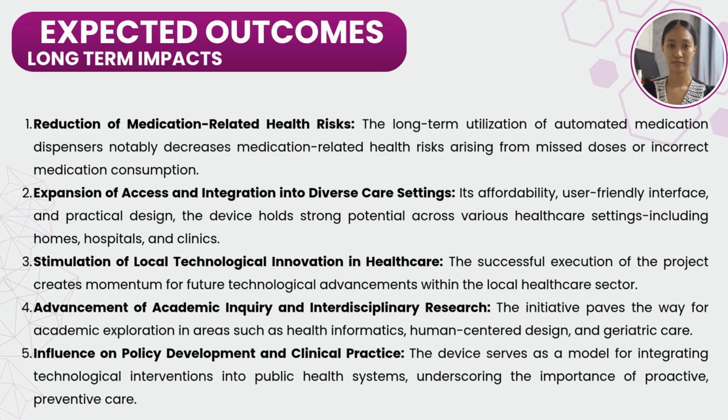So for our long-term impacts, reduction of medication-related health risk. The long-term utilization of automated medication dispensers notably decreases medication-related health risk arising from missed doses or incorrect medication consumption. Consistent adherence to prescribed regimens results in improved patient outcomes and reduced emergency department visits, thereby strengthening the healthcare infrastructure.